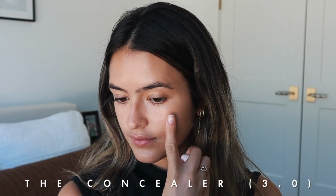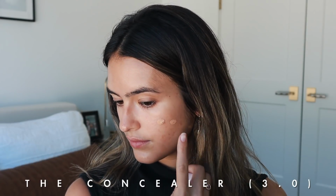I am using the shade 3.0. This is the concealer, really tiny, but I feel like a little goes a super long way. So I'm actually gonna take that, put it on my beauty blender, and then apply it to my skin. I also have a few dark spots that I wanna cover up. So I am just taking a little bit of concealer and putting it where the dark spots are so that I can cover those all up.